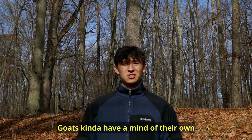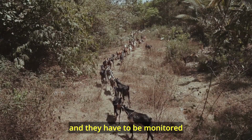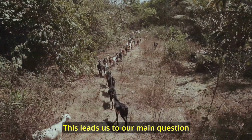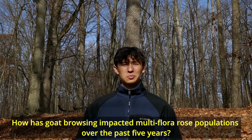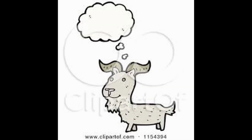Goats kind of have minds of their own. That means that they have to be fenced in and they have to be monitored. Otherwise, they'll eat the whole forest. This leads us to our main question. How has goat browsing impacted multiflora rose populations over the past 5 years?